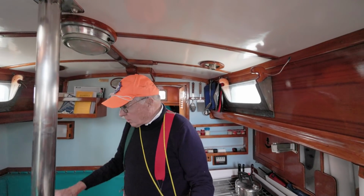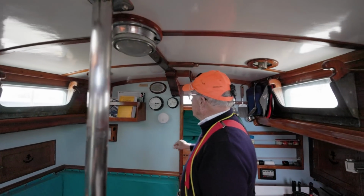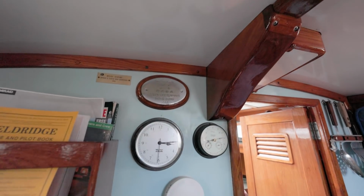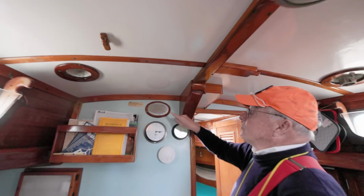So this is the main saloon. We've got a library up here. It's got a nice array of clocks and barometers. And here's her builder's plate. She was hull number 1223, built in 1964 in Hong Kong.